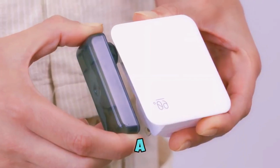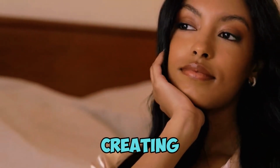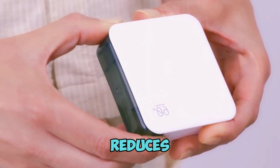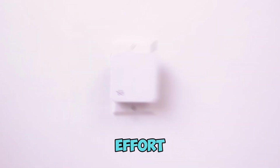Fragrance Diffuser. A fragrance diffuser gently disperses essential oils or scented liquids, creating a soothing atmosphere in your home. It enhances ambience, reduces stress, and adds a touch of luxury to any space with minimal effort.